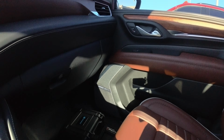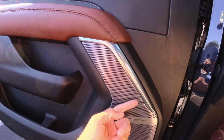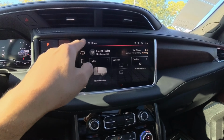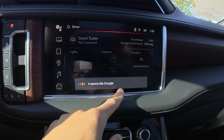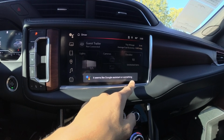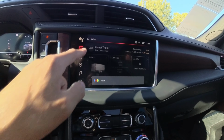And then right there, look right there, you see the Bose. So when you open the door, it's got that metal. Now inside of here, you got this little bubbly button. It seems like Google Assistant or something. I was right. "How can I help?" She said, that's me. "How can I help?" No, I'm good, lady.